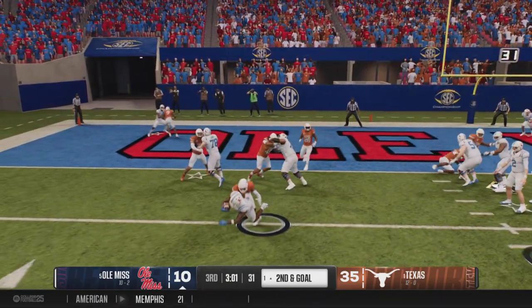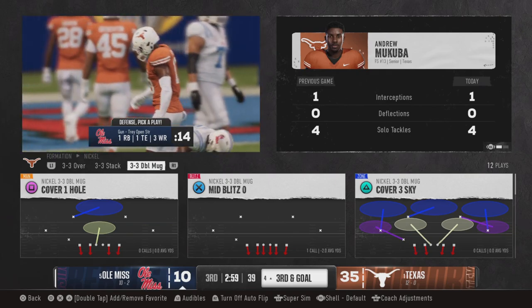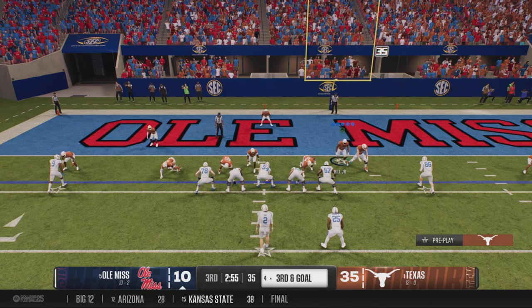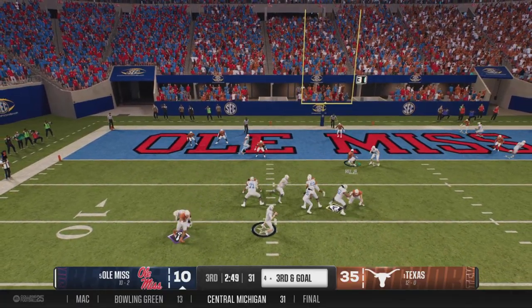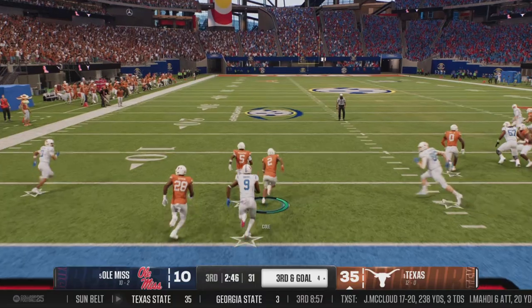Going to score. They'll run it to the left side. Tackled behind the line. It's a loss of two. Well, they're getting closer, but they're obviously thinking that this is four down territory. At this point in the game, trailing the way they are, they've got to come up with a play to put this ball into the end zone. On third and goal, he's going to try to throw for it. And it's picked off in the end zone.